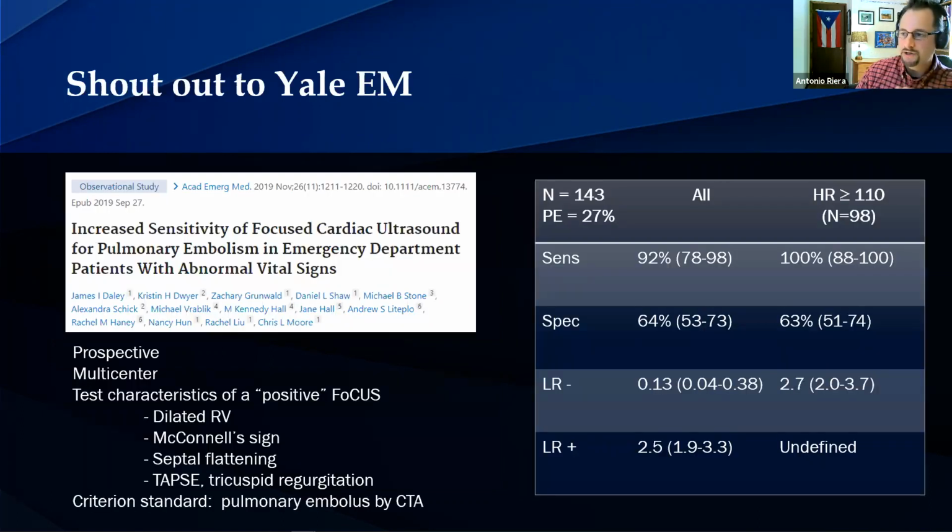I just wanted to bring this up as a quick shout out to our colleagues down the hall. Our emergency medicine team looked at this and published it not too long ago. They looked at FOCUS and FOCUS findings and their test characteristics for PE. This was a prospective, multi-center study, and they enrolled about 143 patients. They compared a positive FOCUS to CTA as the criterion standard. If there's any dilatation of the RV, any McConnell sign, any septal flattening, or, as Zach just mentioned, abnormal TAPSE or signs of tricuspid regurgitation, this was felt to be a positive FOCUS.